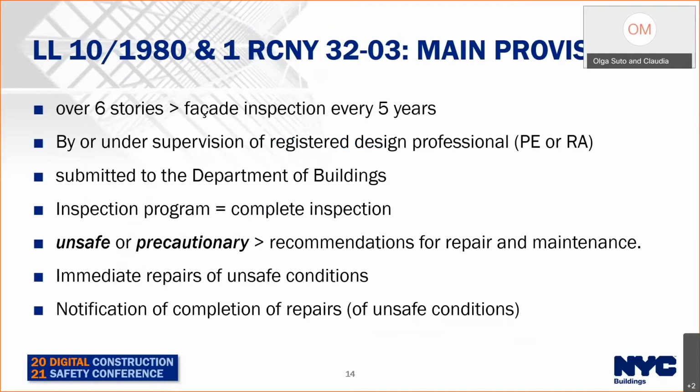Let's go over the main provisions of Local Law 10 of 1980. Firstly, buildings over 6 stories were subject to periodic inspection every 5 years. Inspection had to be conducted and the report prepared by or under the supervision of a registered design professional, that is, a registered architect or professional engineer. It had to be submitted to the department, not just kept in the professional's archives. It had to be submitted in writing and under the professional seal.